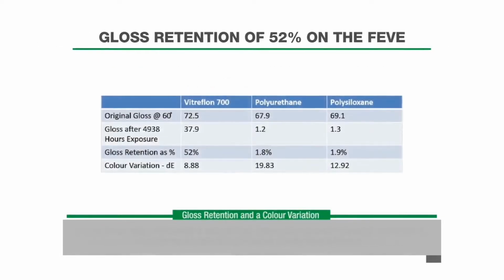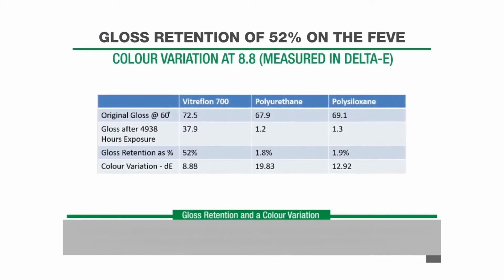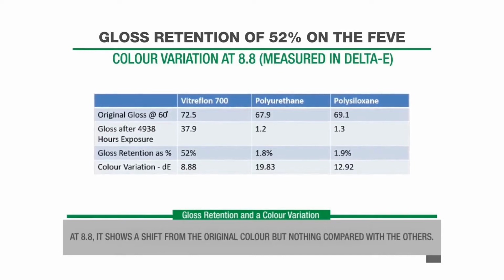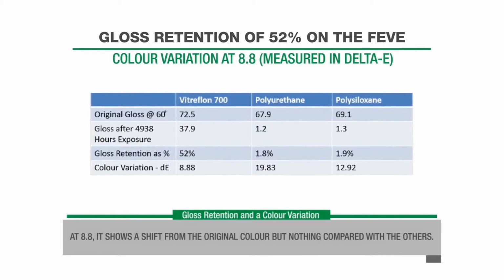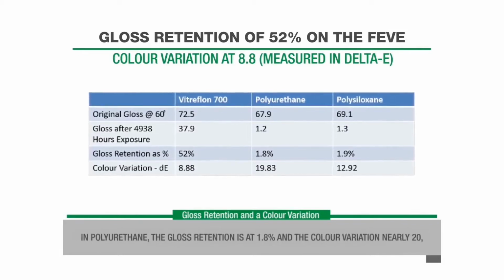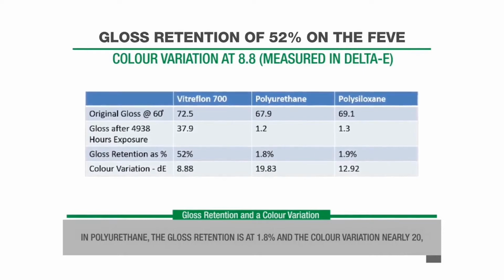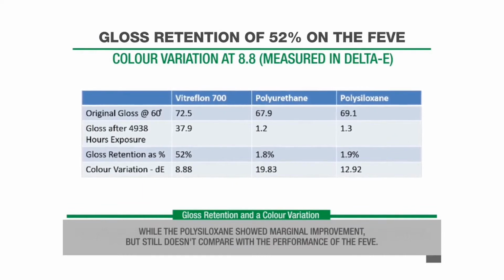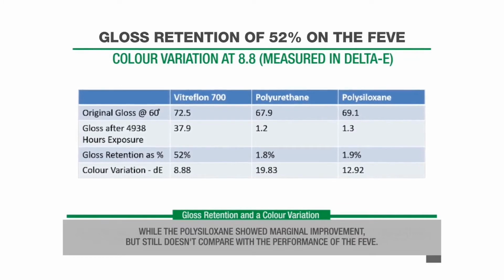The test also showed a gloss retention of 52% on the FEVE and a colour variation at 8.8, measured in delta E. At 8.8, it shows a shift from the original colour, but nothing compared with the others. In polyurethane, the gloss retention is at 1.8% and the colour variation nearly 20%. While the polysiloxane showed marginal improvement, but still doesn't compare with the performance of the FEVE.